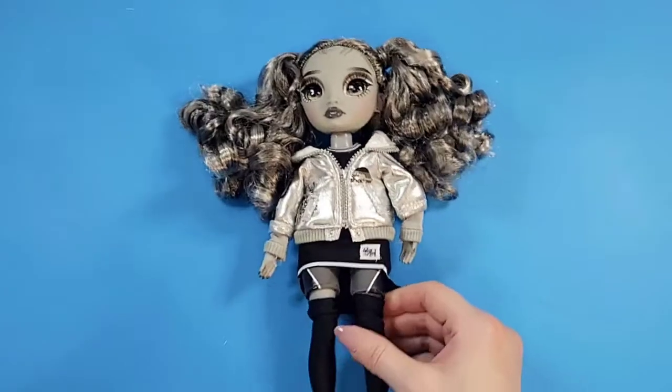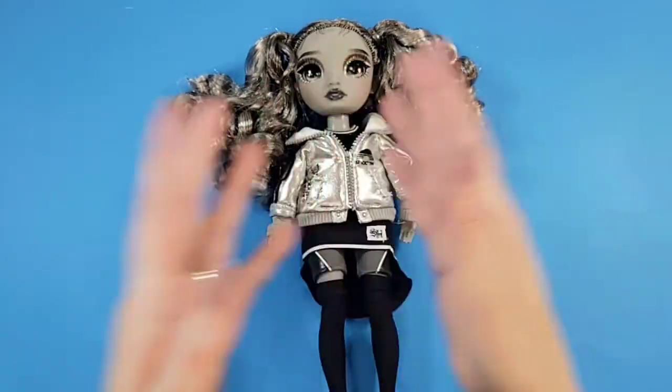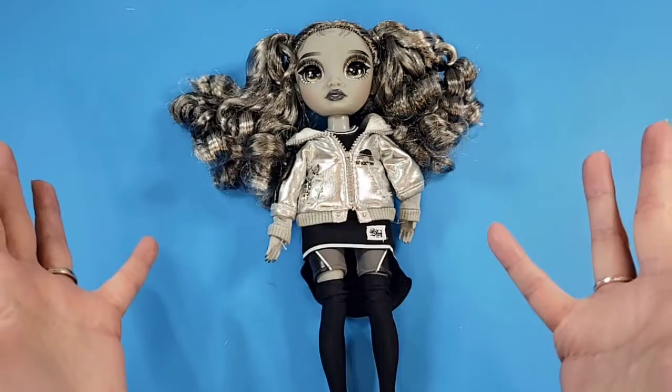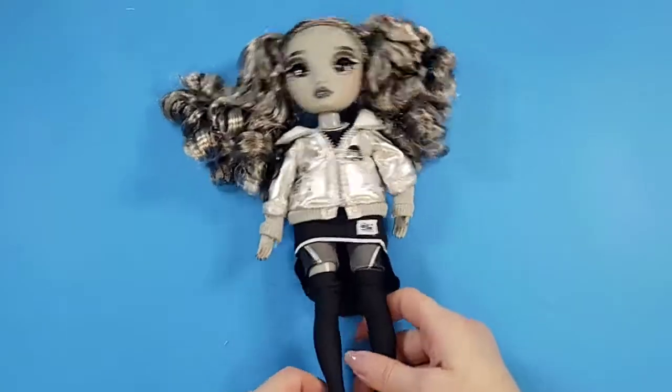What great quality. Okay, I'm going to tidy up here, and when we come back, we'll unbox the Rainbow High boots or shoes and see if they fit on our Nicole Steel.